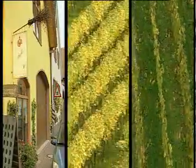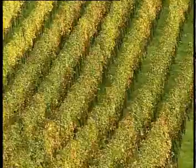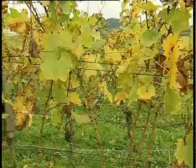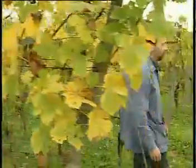Bötzingen is a well-known wine-growing town with about 5,000 inhabitants. The wine grower Thomas Schaffner is one of them. He tried out Terralyt on his wine. On his 4.5 hectare large wine estate, he cultivates, ages and sells his own wines.